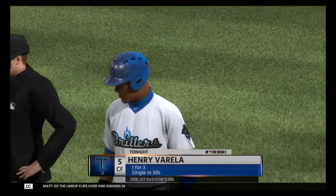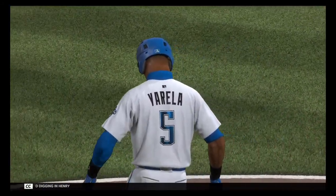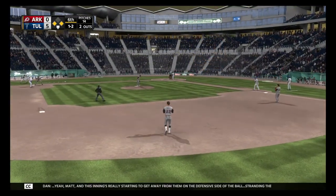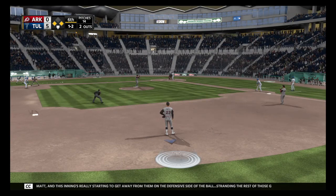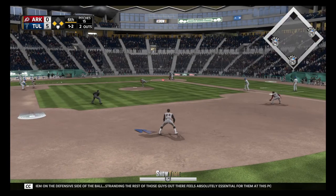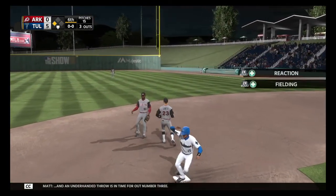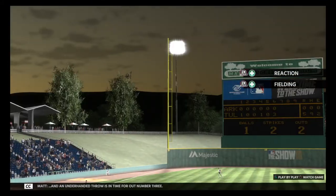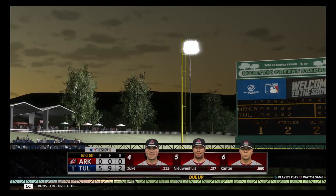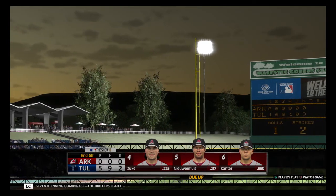So the lineup flips over, and digging in, Henry Varela. 3 across so far in the inning, and another 2 out there on base. Yeah, Matt, and this inning's really starting to get away from them on the defensive side of the ball. Stranding the rest of those guys out here feels absolutely essential for them. Hit out towards second. He's got it, and an underhanded throw is in time for out number 3. So 3 runs on 3 hits, no errors, and 2 left. 7th inning coming up. The Drillers lead it 5-0.